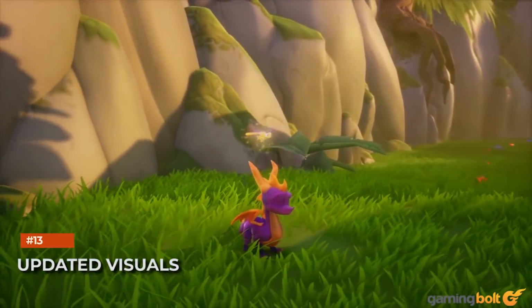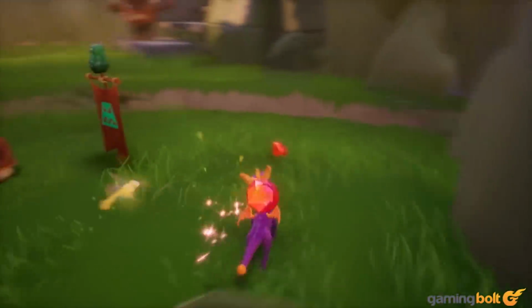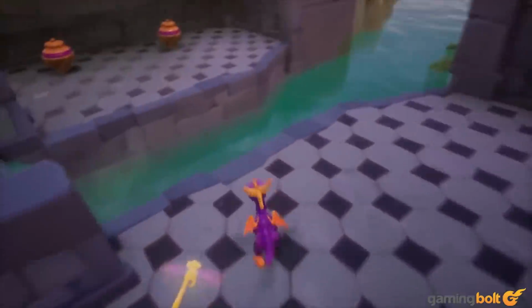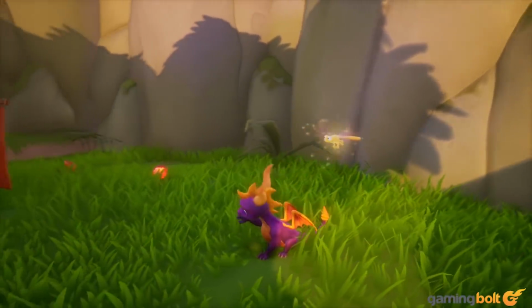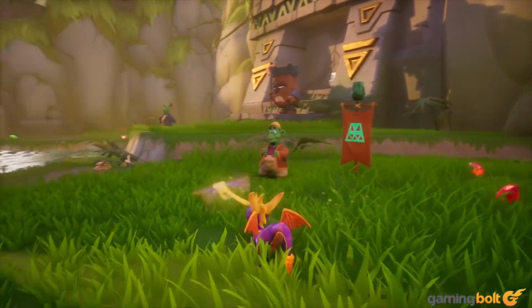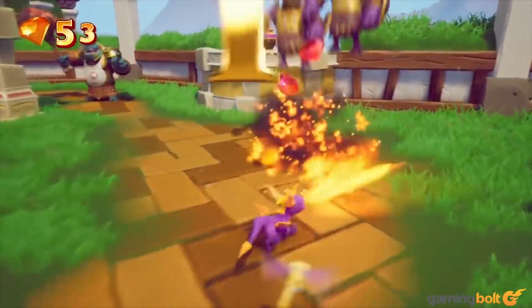Updated visuals. Of course, one of the biggest advantages that the new engine brings to these remakes is updated visuals. Spyro Reignited Trilogy looks absolutely beautiful, bringing the 20-year-old games to modern consoles with amazing execution. Based on what we've seen of the game so far, all of the environments are looking pretty much the same as we all remember them, but much sharper and better. It's both familiar and new all at the same time.